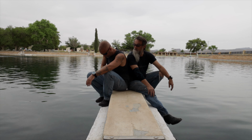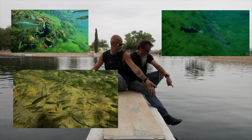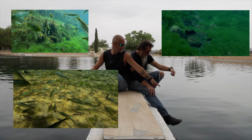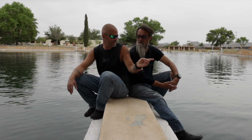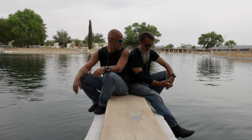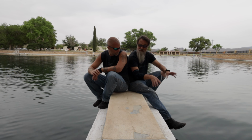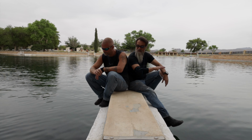Hey, what kind of fish are here? Well, there's that kind, and there's that kind. Isn't there an endangered species in here? Yeah, there's a solitary species here that only lives here. This is the only body of water in which it exists in the world.